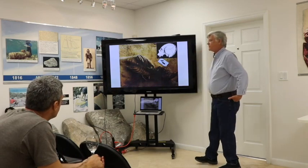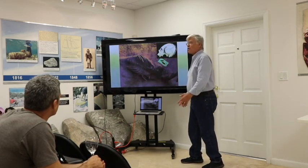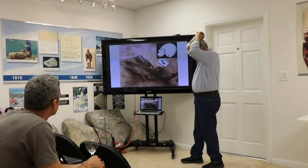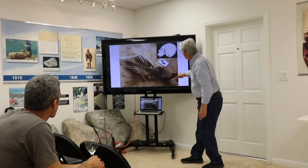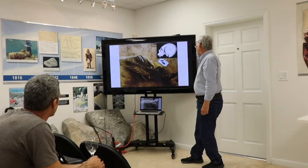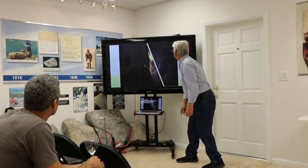This individual is missing the bones from the waist down. And if anybody can explain why you would bury someone face down with their hands right on top of their skull, you can see one of the arms right here coming up. The other one was removed when we excavated. I'm happy to hear any sort of explanation.